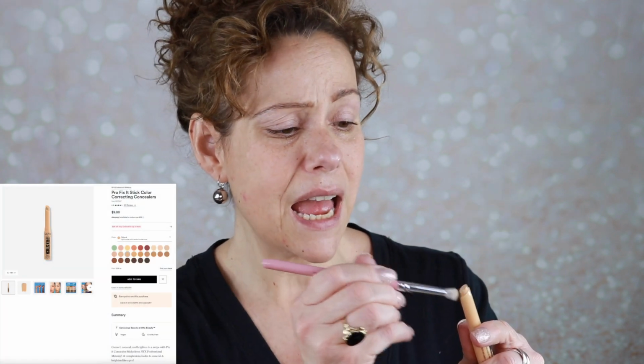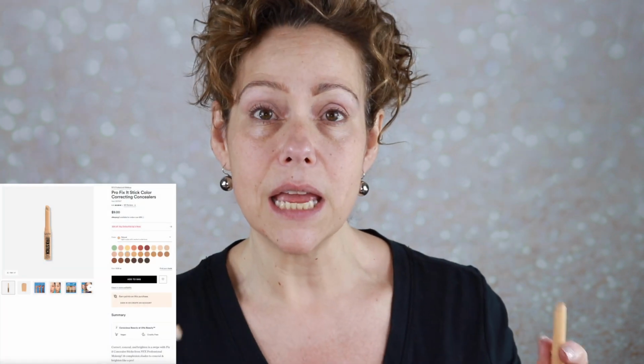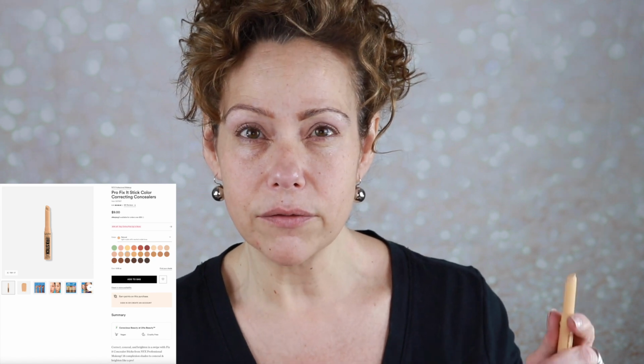What problem area? And now I'll go into this natural shade from NYX. How nice would that be to have something that gave us that amount of coverage for less money? We'll go for this big one. Ooh. Oh my. I'm getting excited.